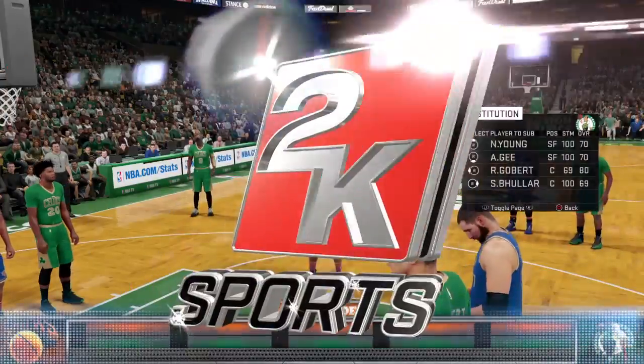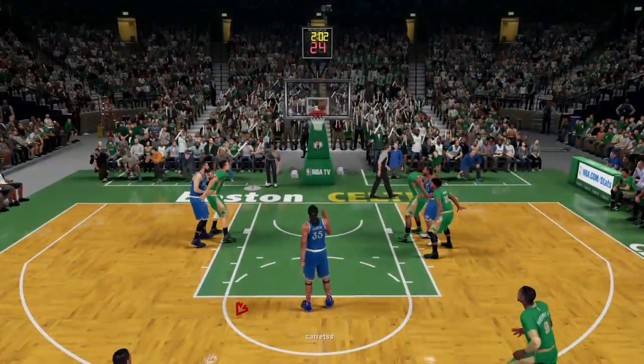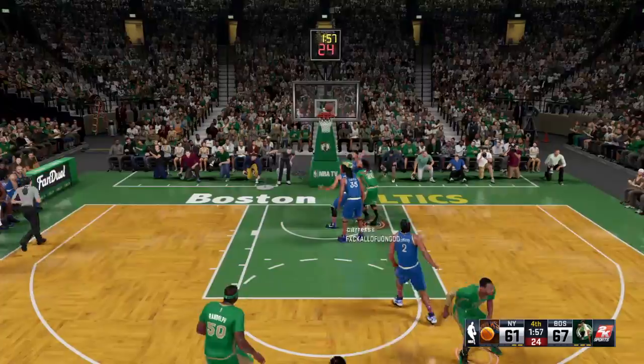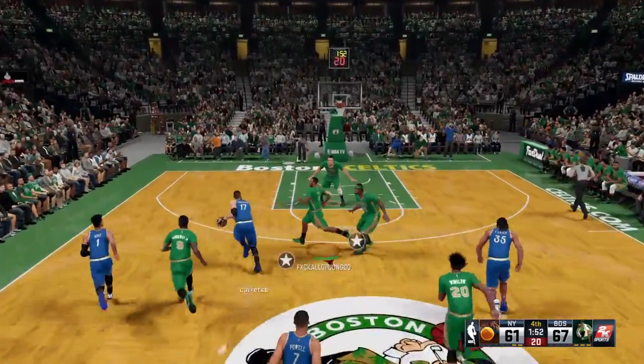Nice work to get it inside and draw the contact. Exactly. The defense determined not to allow the easy layup right there. They'll settle for making him earn the free throws. John Wall's checked in for Jordan Clarkson. Knicks trail by 6.